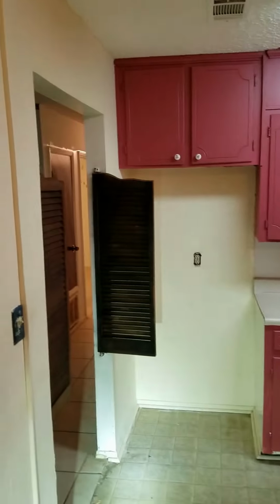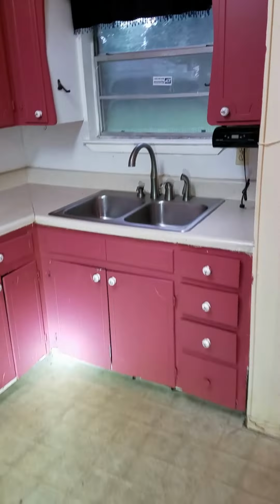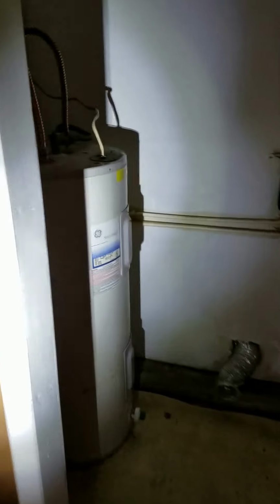Here's our kitchen area with the pink cabinetry. Linoleum floors, electric appliances. Here's that converted garage. Not sure what they used it for. We have the hot water heater, which is electric. A dryer, not sure if that's functional or not. Spot for a washer. Spot for the dryer there.